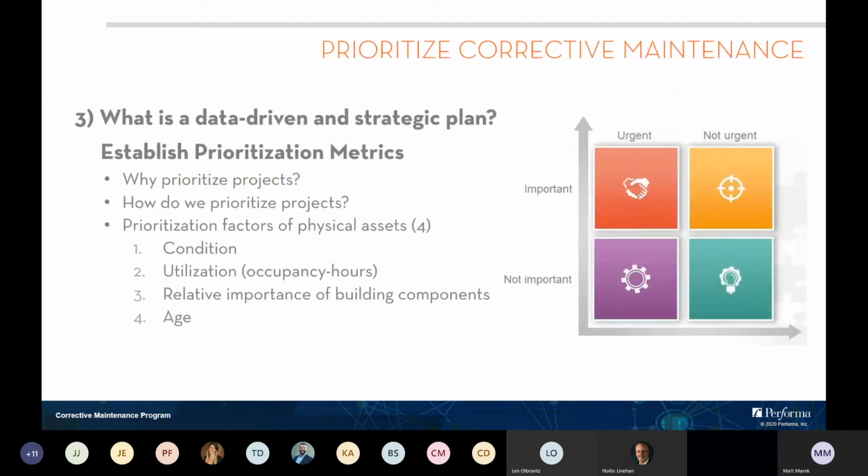So what is the data-driven and strategic plan? This is where you want to ensure you're putting good prioritization metrics around all these projects that are being identified through the condition assessment process. And first of all, why do you do that? Because you have limited resources and you can't realistically address all of your deferred maintenance concerns at once. So the prioritization metrics should be objective, and that's what we like to recommend.